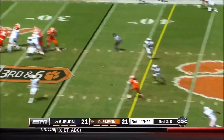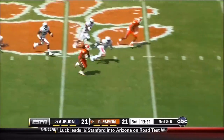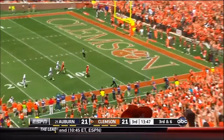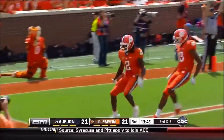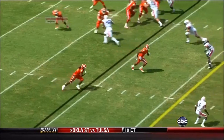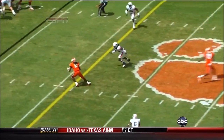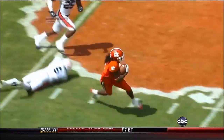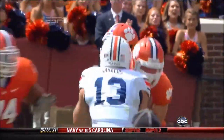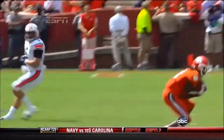Boyd with time, and Watkins again, 1st down and more. A foot race, there goes Watkins. He'll take it all the way. Clemson lead, touchdown. It's a spot corner. Sammy Watkins is going to run a spot route, settle in the zone. There's a corner route over the top of him, and you'll see him come back and get a block. It's a great zone beater and a man beater.